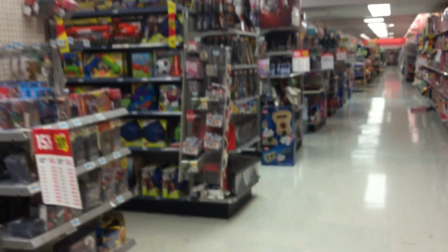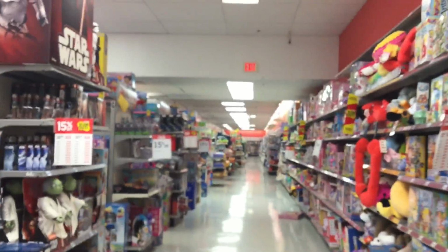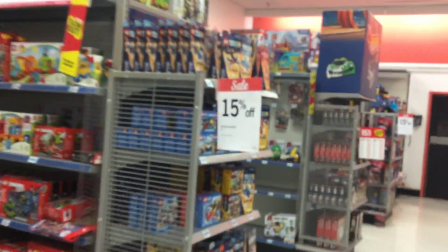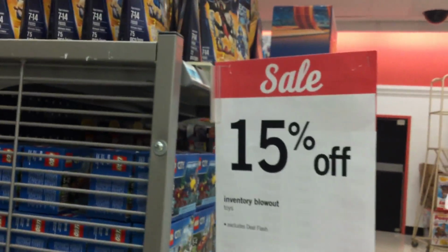So it dumps you out into the toy section. There's also electronics down here, a bunch of other stuff. We'll take a look. This is where I'd always go for scanning items, because it's right next to the toy section, and I'd usually scan the toys there. 15% off.